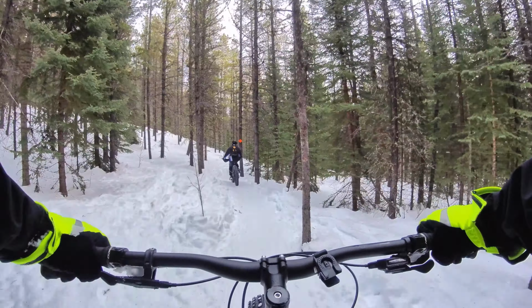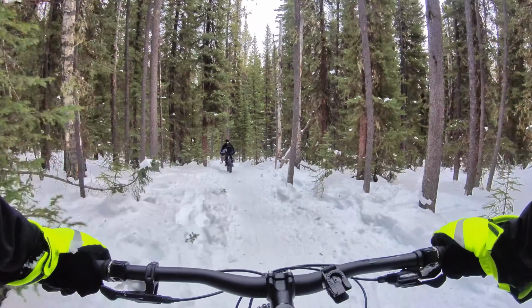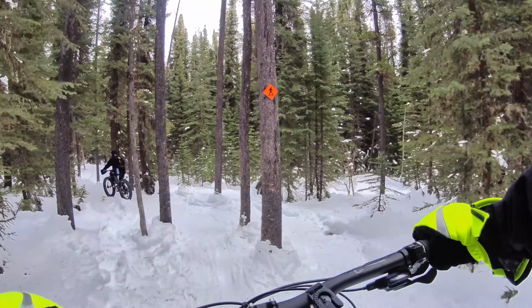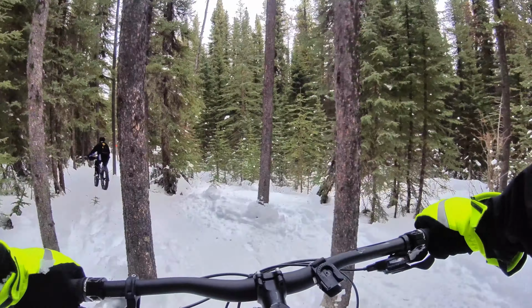As you can see, the trees were not moving that badly, and the path here felt like pavement compared to the trail that we rode before. So we had a pretty good, nice flow from here. This is again still part of the Snowy Owl shortcut, and then it connects to the West Crystal, which takes you back to the West Bragg Creek parking lot.